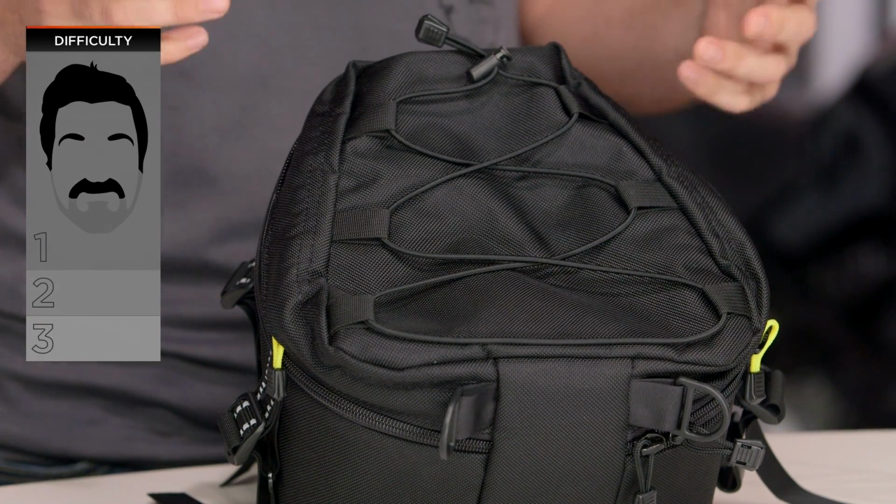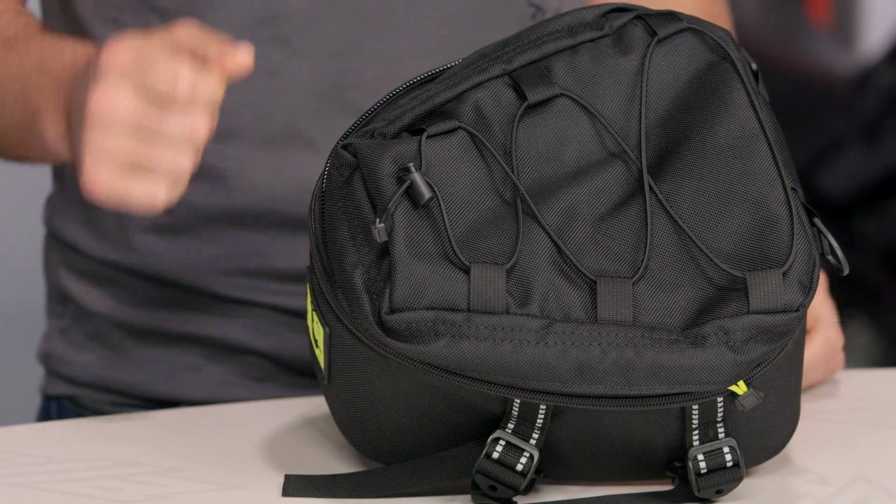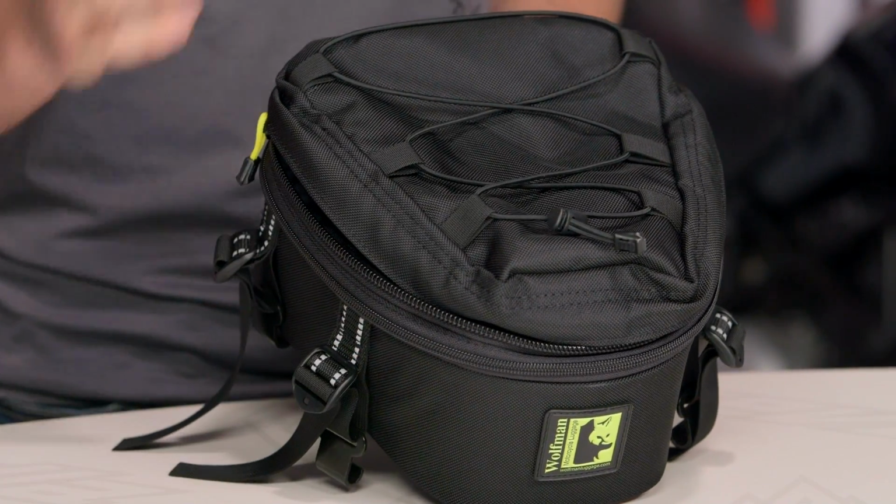It took me about 5 minutes to install it on the R6 and less than that on the F800 GS. So honestly, it's something that anybody's going to be able to tackle in your garage in a matter of minutes. We'll talk more about install at the end, but for right now, let's jump in and talk about what sets the Peak Tailbag apart from some of the other bags out there in the market.